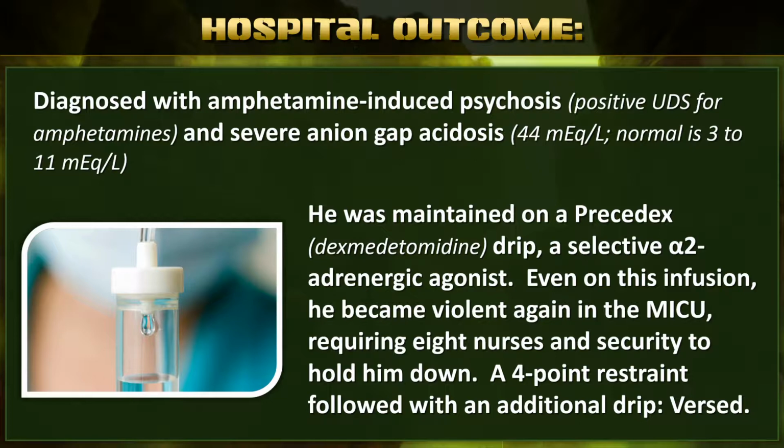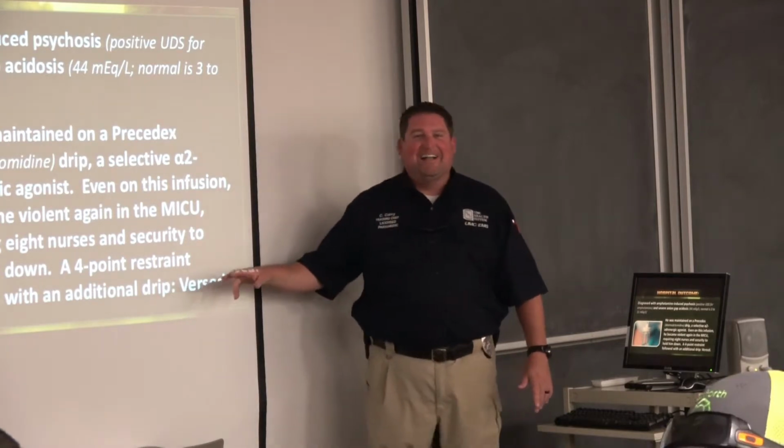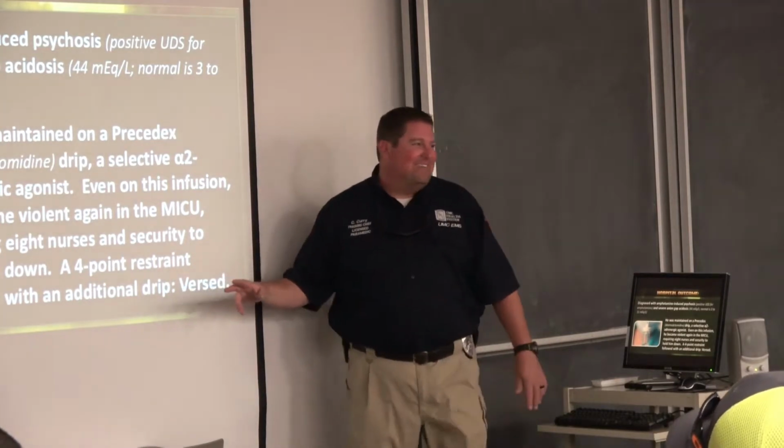They didn't keep him down. So once again, and they documented in their report, it took 8 nurses and security to hold him down. Well, it took 4 of us to get him all really. I'm just joking, nurses, just joking. So they weren't doing a good job of it. Yeah, they're just not experienced fighting quite like we are.